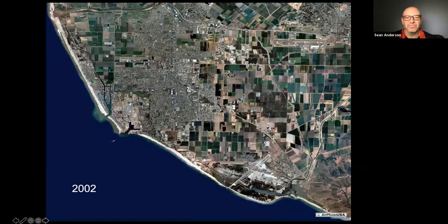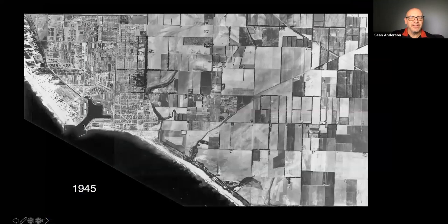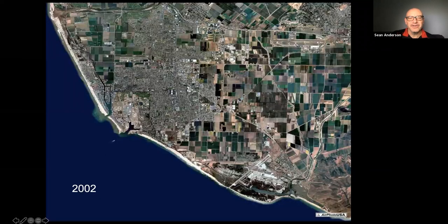Here's a photo from about 20 years ago, same idea, although now, as you can tell from the area around the port here, the urbanization extended a bit inland from it. That area before was about to here. It's obviously intensely spread out as the city of Oxnard and Port Hueneme have expanded.